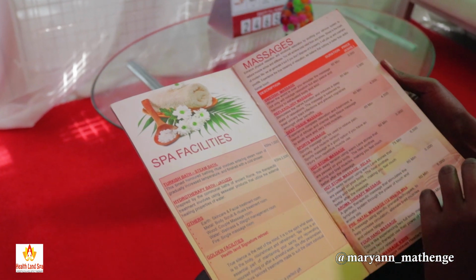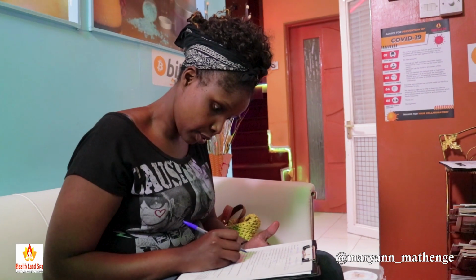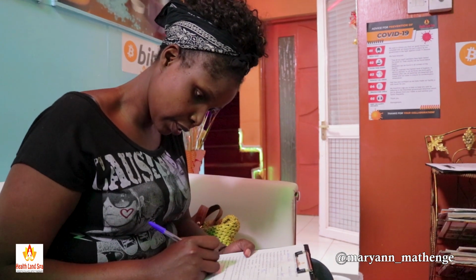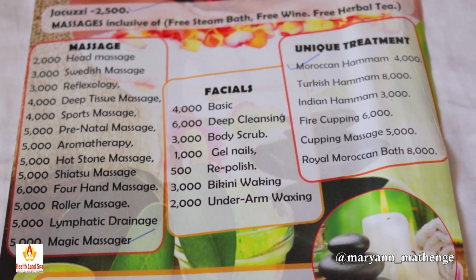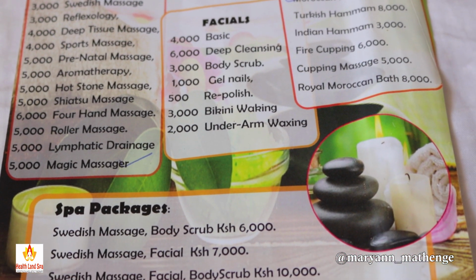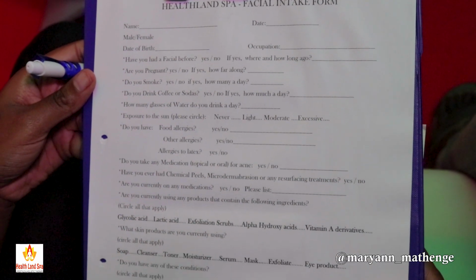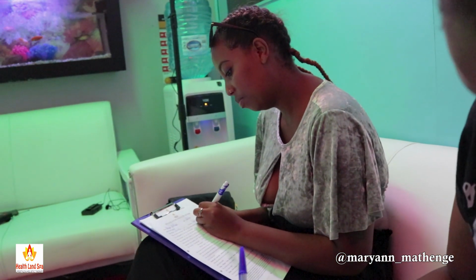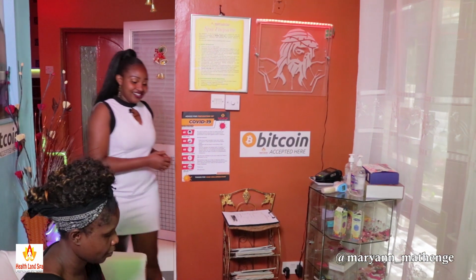Before going in for the massage, we filled a registration form whereby you put all your details and select a suitable service you want done for you. If you have any ailments or allergies, this is the point whereby you highlight them. After filling in the forms, we were off for our massage treatments.